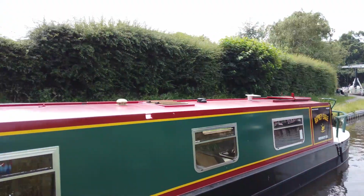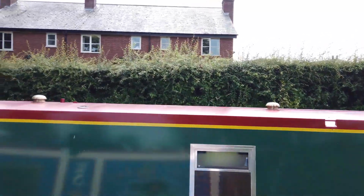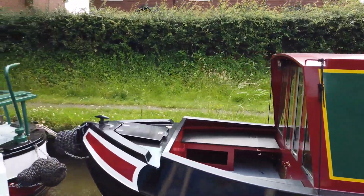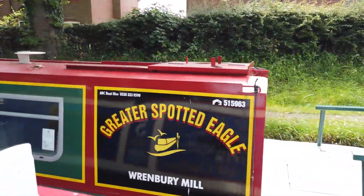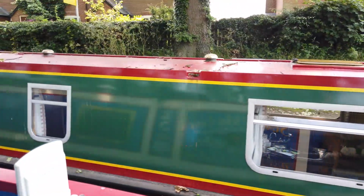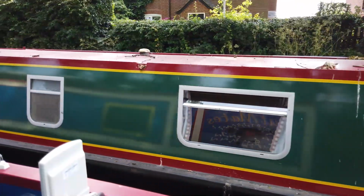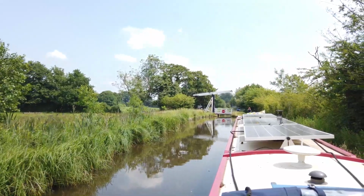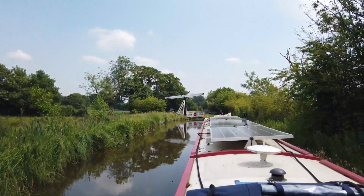Yeah, another couple of the hire boats here. ABC Boating. So you go online if you want to have a go at this. I'm sure they'd be happy to hire a boat to you. You can get out and about on the Llangollen. That's definitely well worth doing. Ellie's off to undo this next lift bridge, wind it up.